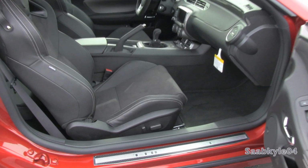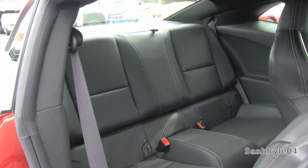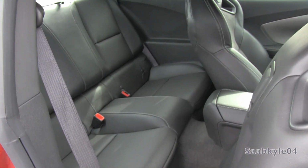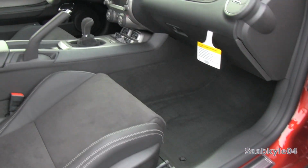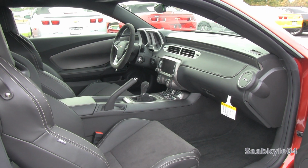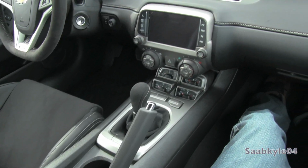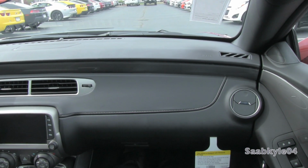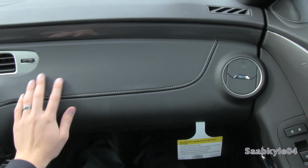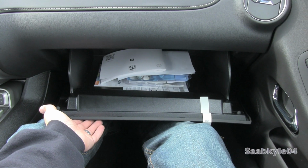The passenger seat features the same electric adjustments that you find on the driver's seat. Padded trim with the color accent stitching extends to the side of the dash like I mentioned earlier. And you also have a lockable glove box with a good amount of storage space.